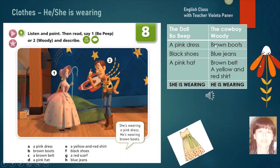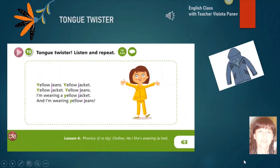He is wearing brown boots. He is wearing blue jeans. He is wearing brown belt. And he is wearing a yellow and red shirt. Next exercise is tongue twister.